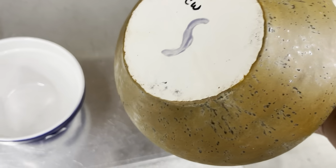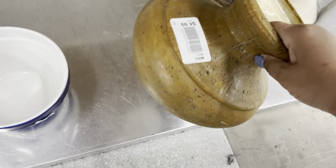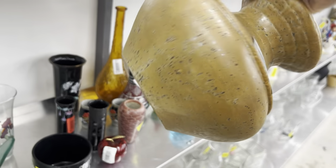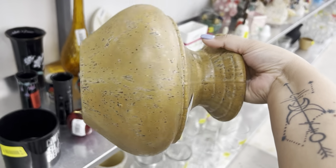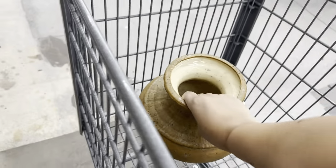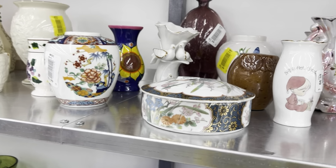Oh, there's this one that looks kind of MCM. I love the tones. $4.99. I just like the colors, and it's obviously made from back in the day. It's a project piece. For $4.99, I think we'll go ahead and start off our cart haul with that. All right, so, okay, that's good.